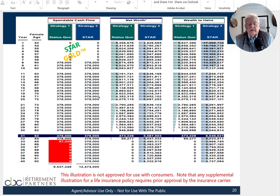Whereas if STAR produces over $360,000, and we use that same number for the status quo, assuming she didn't do our strategy, she could have the same net after-tax income. Now remember the words I used: $378,000 in our strategy is tax-free. In this strategy, $378,000 is net after-tax.